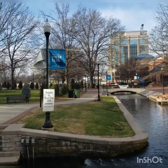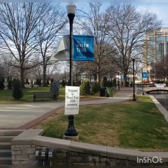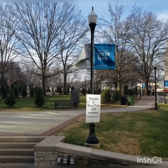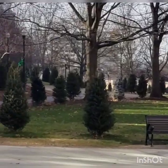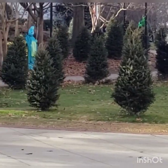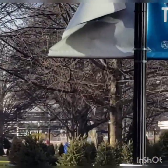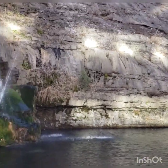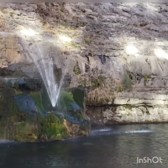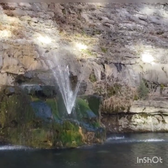So they just finished with their Welcome to Tinsel Trail 2020 presented by Facebook. So there are Christmas trees throughout. They were all decorated, but now people are removing the decorations. So we may see some that are still decorated, but most of them are not. And then we have this wonderful water feature over here as well. And at night, there's lights that change colors, so it's kind of unique.